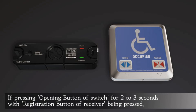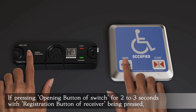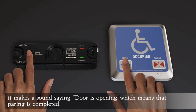If you press the opening button of the switch for 2 to 3 seconds, with the registration button of the receiver being pressed, it makes a sound saying door is opening, which means that pairing is completed.